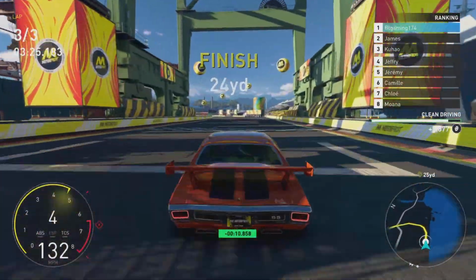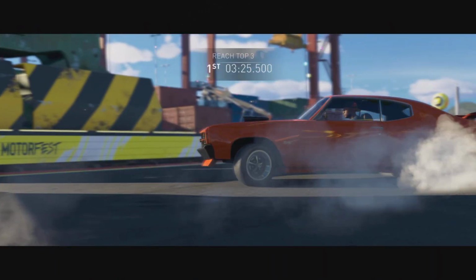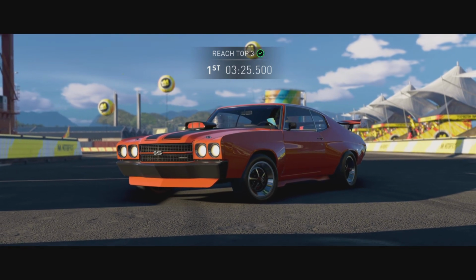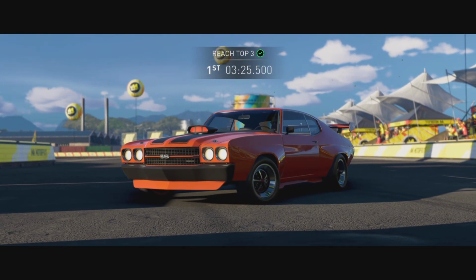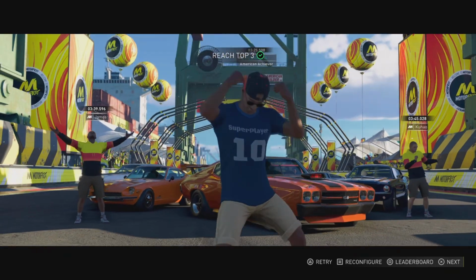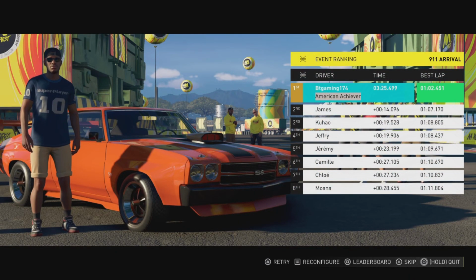But here we are at the finish line, and the Chevelle has finished first. Definitely not the time we wanted, 3 minutes 25. I think the world record's like 1 minute 58, so definitely not what we wanted. But we'll take it, and let's give this thing a final verdict.